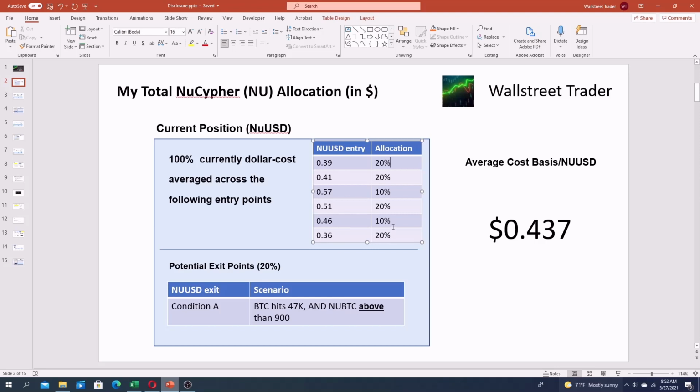All right. So this is where I ended up when you look at the weighted average cost basis of my investments into NuCypher over the past month, being these pricing points. Now, 43 cents is my bogey. It's as if I took 100% of my money and chucked it on 43.7 cents.